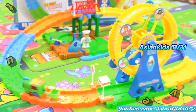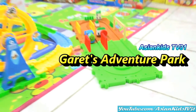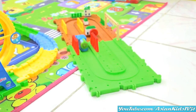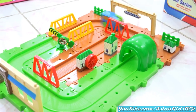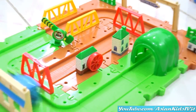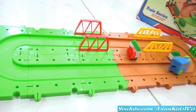Here comes the tree! Choo-choo! And the other tree! Nice! Wow! A bullet train! A bullet? Yes, it's fast, Garrett! Nice! Wow, it's another layout!